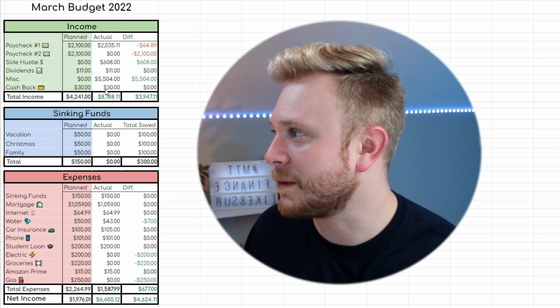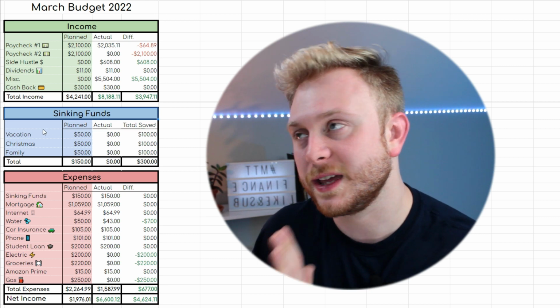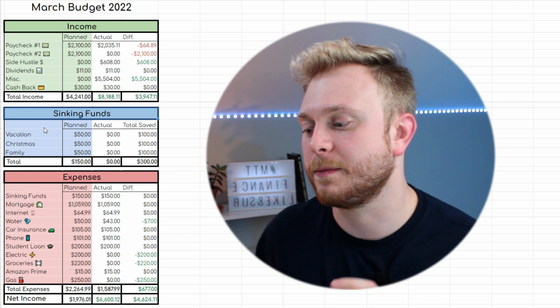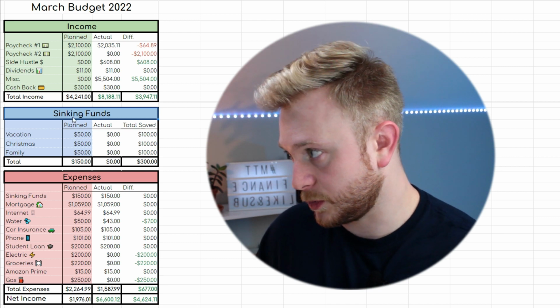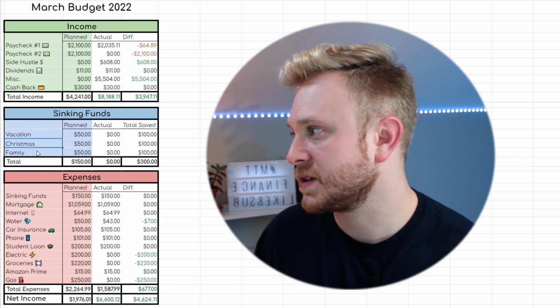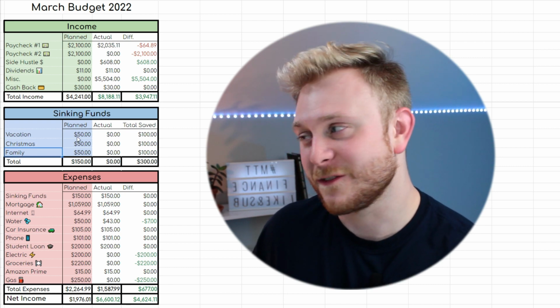So, little extra money there on top. No problemo. Before we move down to the expense column, the next thing we're going to be taking a look at is the sinking funds column. This is this blue section here. This is relatively new for me to put into my budget. And how this works is each month I apply $50 to these three categories right here. We got vacation, Christmas, and a family fund. I switched the name just so it wouldn't confuse people.